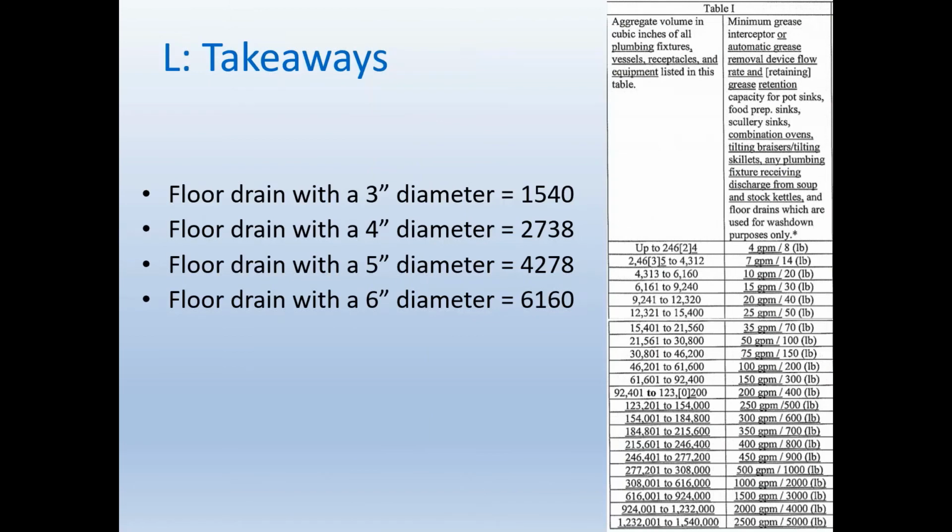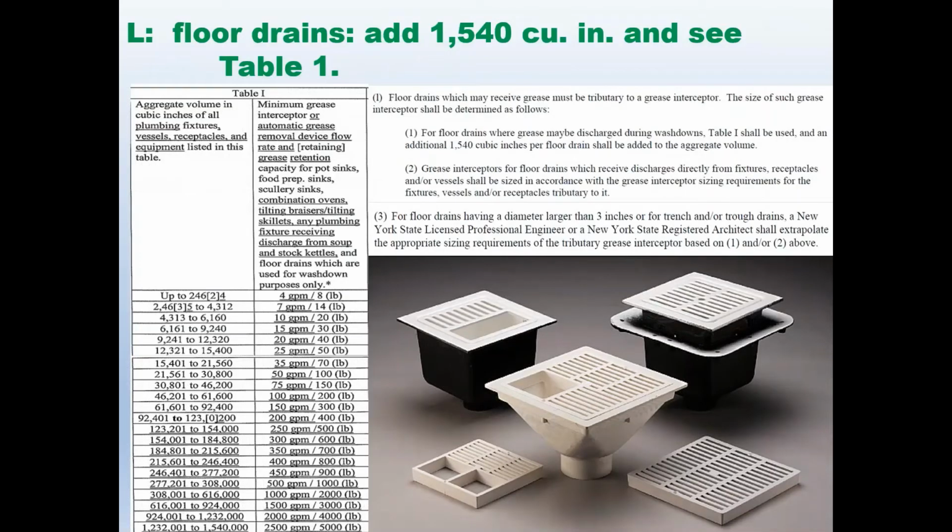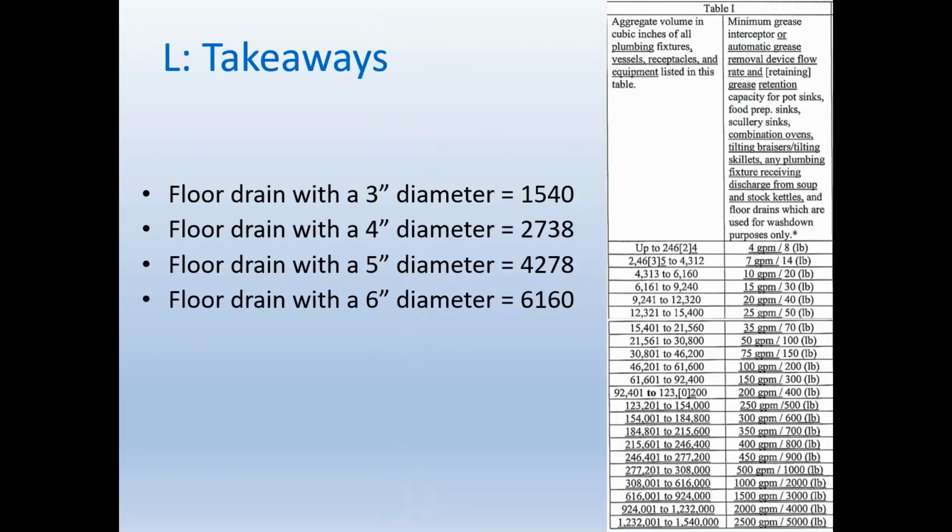So the takeaway is that if you have a floor drain, and again, the old way really just touched on that, 1540 cubic inches. And I think it's great that they've put floor drains with a 4-inch, 5-inch, and 6-inch diameter. They tell you exactly what cubic inches you need to get the associated flow rate with it. So this is great. I think this is a great addition to the code because it gives a lot more detail. Again, new code, old code. And then this is just a takeaway.